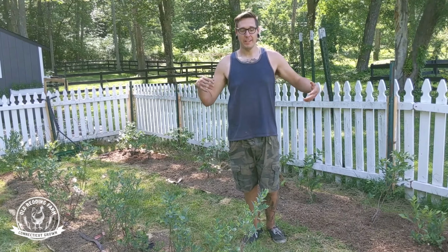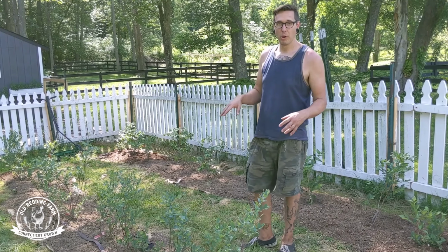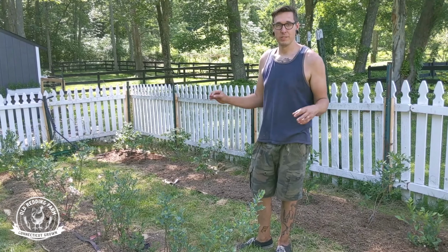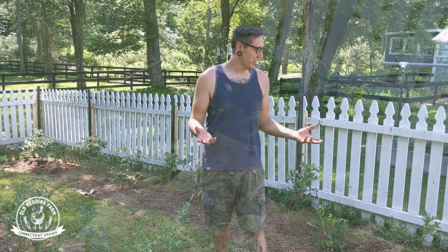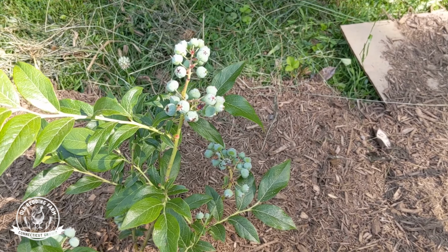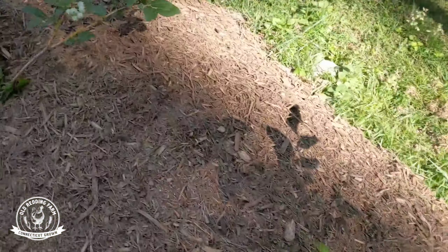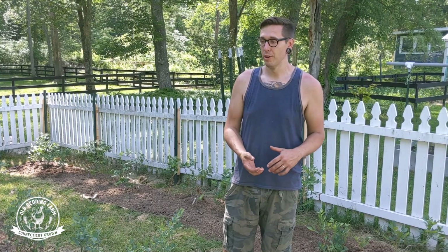So here we are in our blueberry patch. You can see we put down some cardboard and mulch because our landscaper was having some trouble keeping the grass down. No, so these are looking really good. We actually have some blueberries, which is really exciting. Again, it was one of those things where maybe we get a small crop this year and then the true crop next year or a couple years down the road. It's just nice to see things are growing.